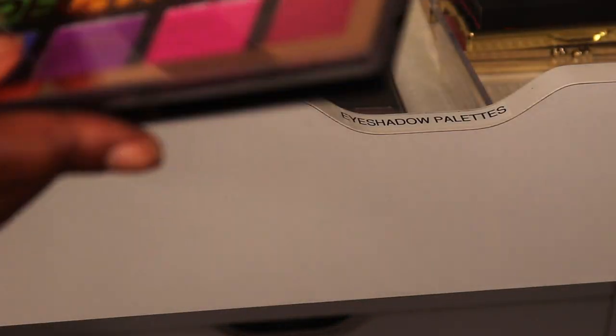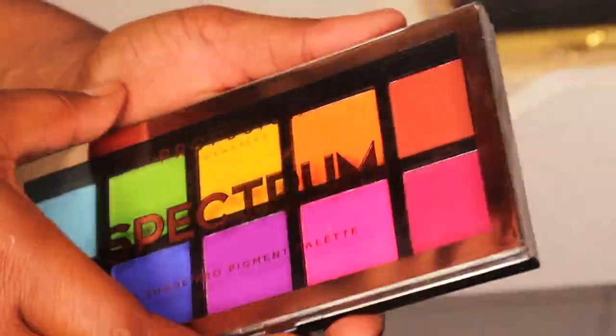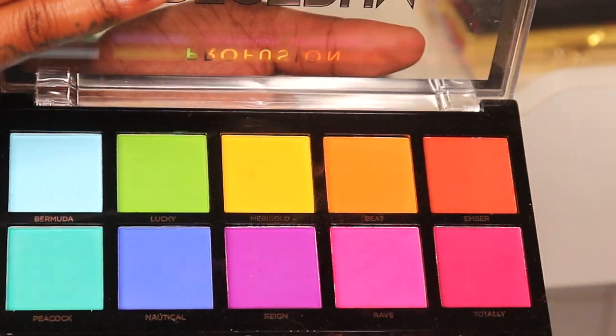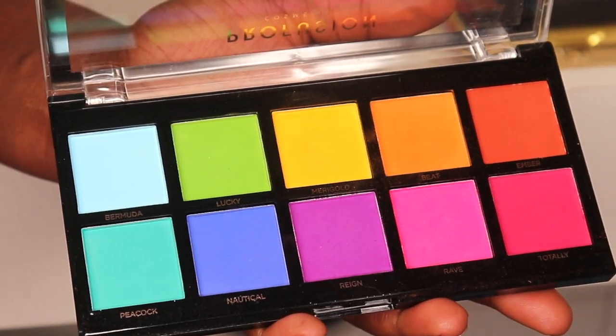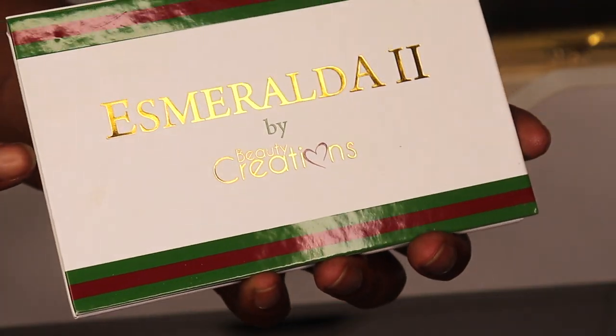Y'all, I have a problem. Here is the Perfusion Spectrum palette. I think my twin sent me this, and I have yet to use it. Very bright, colorful palette, which I love. All mattes. I'm gonna keep it. Esmeralda by Beauty Creations.